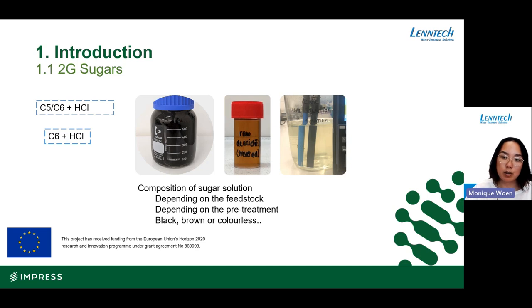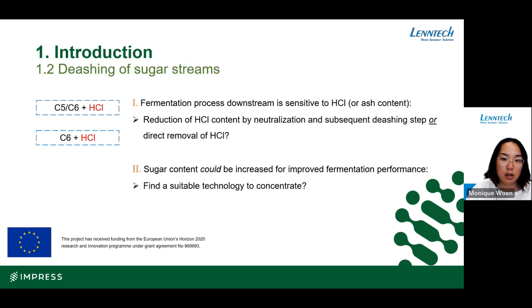So with this in mind, you can imagine that if sugar solutions with fluctuations in quality were to be fed to a fermentation tank, guaranteeing a stable process is impossible. Moreover, the microorganisms in the fermentation tank could be very sensitive to our acid content, or if neutralization is desired prior, they can also be very sensitive to high ash content. Therefore, while producing high sugar yields is desired, it is also important to consider the remaining acid in the hydrolysate because it can negatively affect the fermentation process.